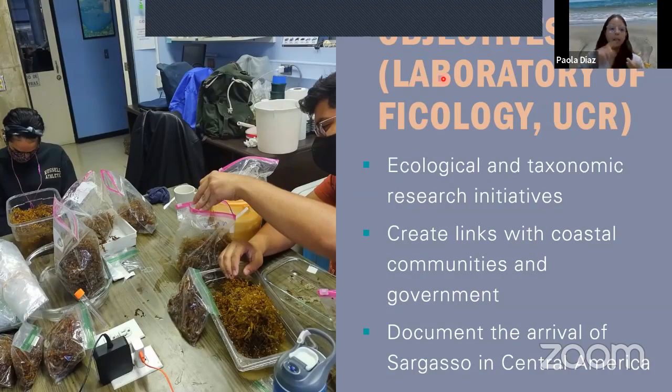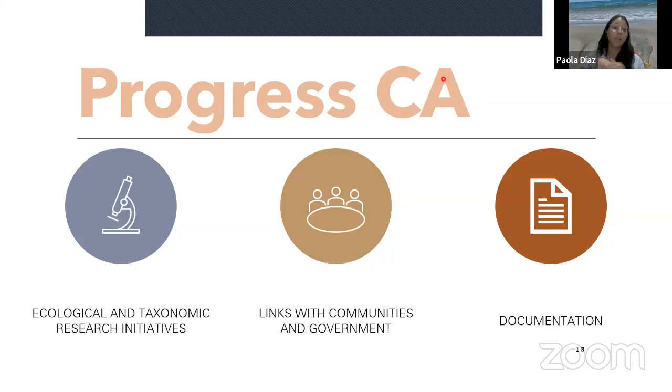Some people are documenting. We, as Universidad de Costa Rica, are doing more of the biological research. Also, there's a student who is making his thesis related to heavy metal content. In that way, we can start getting some recommendations on how to use sargassum, because sargassum, as I told you, is very efficient for fertilizer and also for feeding animals. And as a primary project, we are documenting the arrival of sargassum in all of Central America. So until now, we are still doing the analysis.